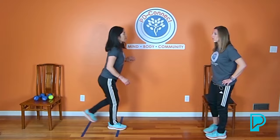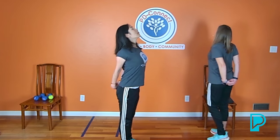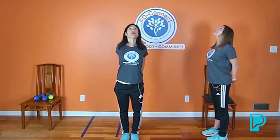Let's clasp our hands behind here. A lot of people feel like this is enough of a stretch, but we want to open up the chest. Feel that stretch in the front. I'm even looking up to really activate the neck, and the eyes. You can't look up if you don't use your eyes.